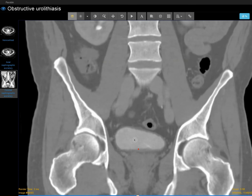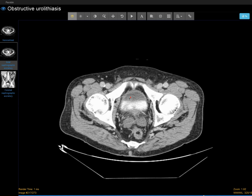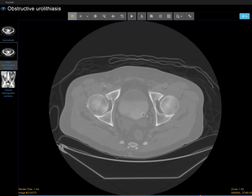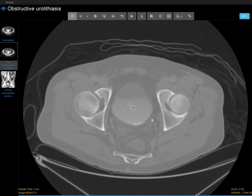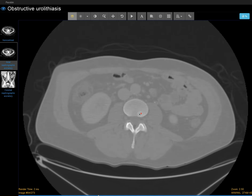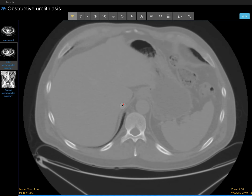One other thing I just saw, I'll show it to you, is that on the left we can see a jet of urine going into the bladder right there. Doesn't mean much. We sometimes see it, we sometimes don't see it. But that's the diagnosis in this case: an obstructing kidney stone on the right side with hydronephrosis.